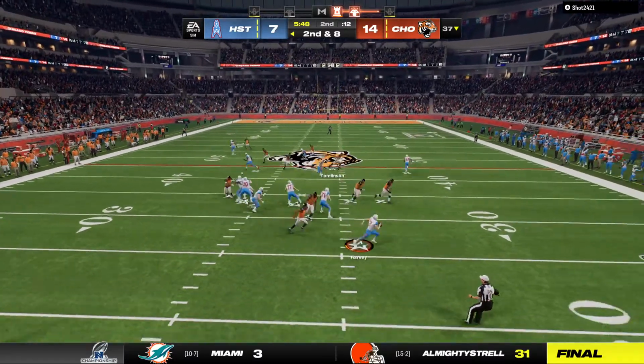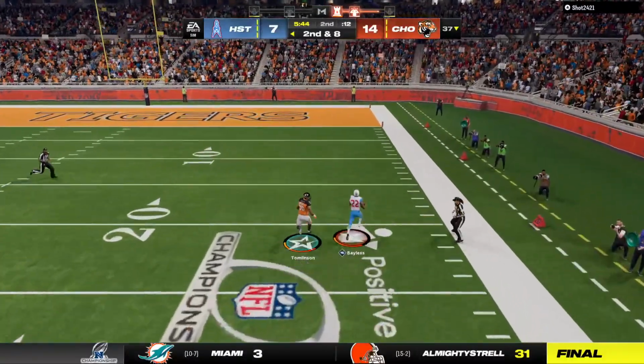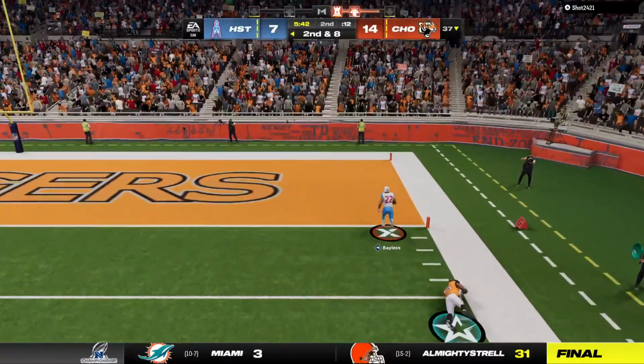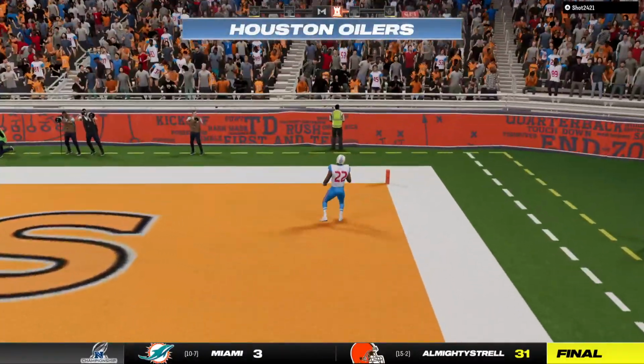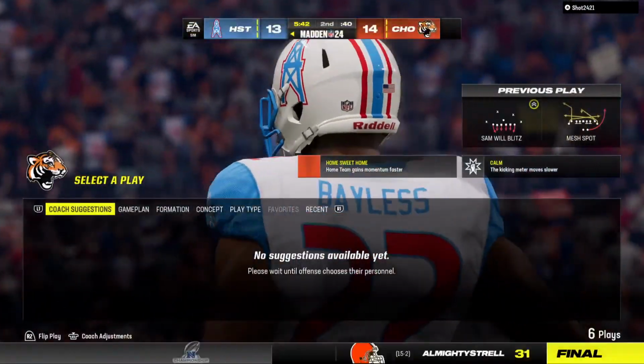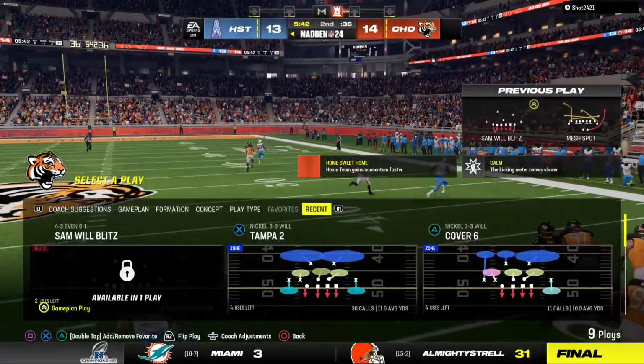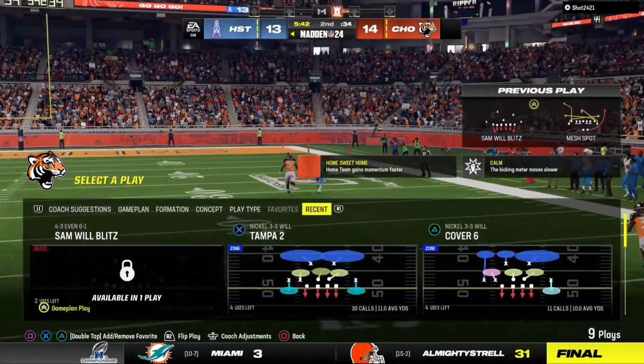Looking to throw. Harvey flushed out right. And he's got his man out of the backfield. That's complete. Touchdown, Houston. A great play there. 63 yards. And the Oilers are within an extra point of tying up this ball game.